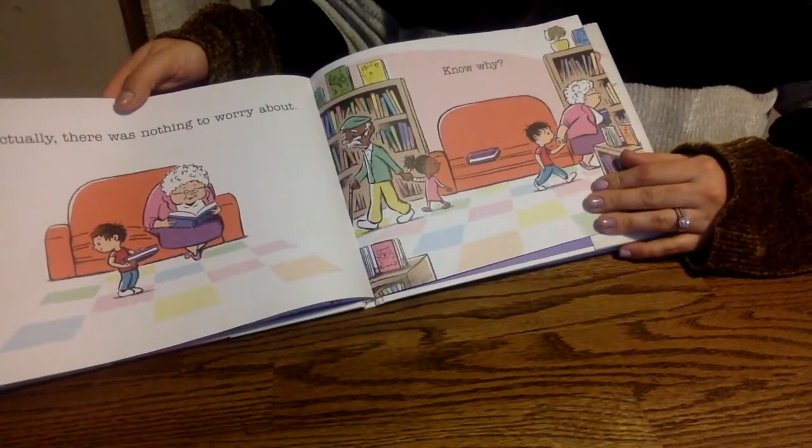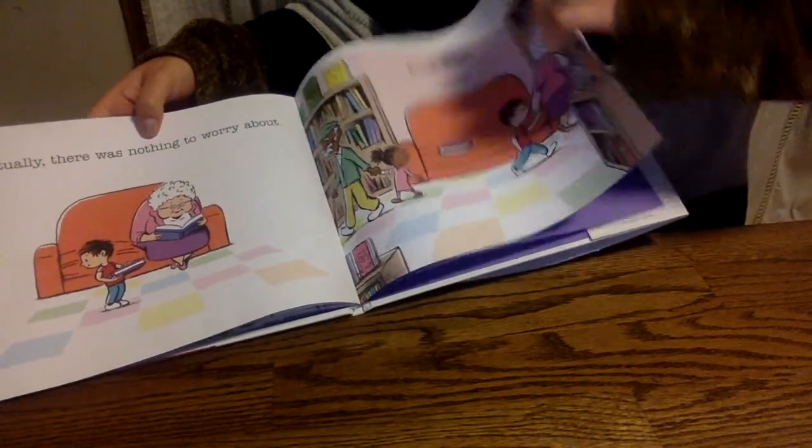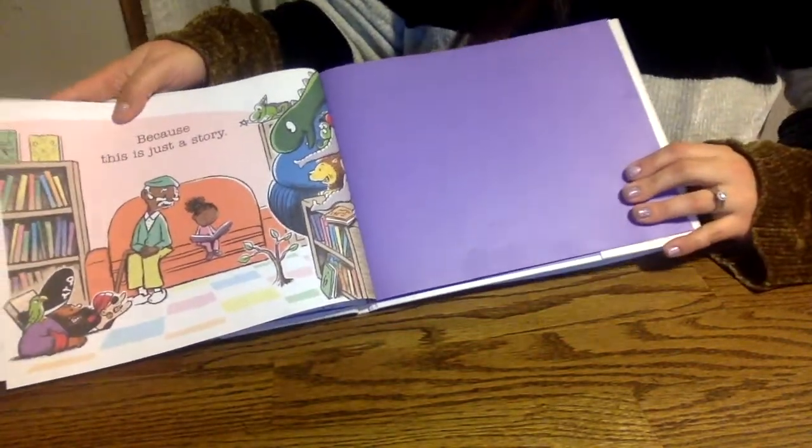Actually, there was nothing to worry about. Want to know why? Because this is just a story. The end. I like that book so much, and that's why I wanted you guys to make your very own story. Just like that, and how he got attacked by pirates and elephants, and there was a big blue baby whale. The author, Jeff Mack, made his story anything he wanted it to be. And that's what I want you guys to do.